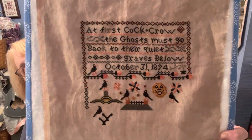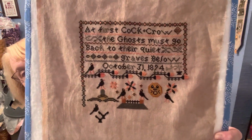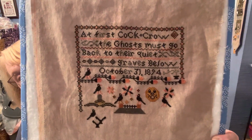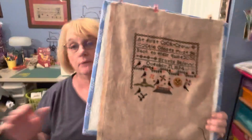Probably not. But I've just been stitching along. I stitched the border, and then I'll stitch some on the inside and stitch the border, because I don't like to stitch the border all at one time because it's monotonous. Unless I'm at a retreat, or on a Zoom or something like that. You know, or at a stitch along. So anyway, that's what I'm doing there.